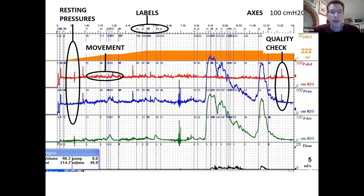So an overview of this study would tell us that we're happy with many aspects. We're being given the traces appropriately displayed with the volume and the abdominal pressure higher up in the printout, the key aspects of vesical, detrusor and flow in the lower half, zero to atmosphere, resting pressures in the appropriate range, fine movement being picked up, coughs subtracting fine throughout the study, there's a bit of detrusor overactivity.